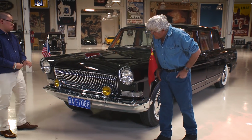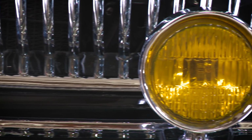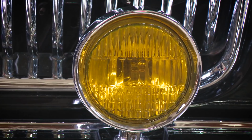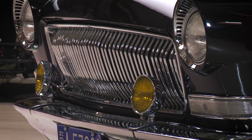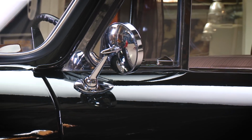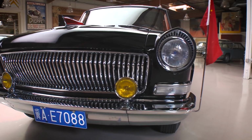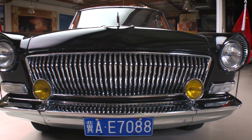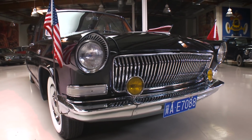So this is kind of a copy of a Mercedes 600, do you think? Yeah, they imported two in the beginning of the '60s for Chairman Mao and his favorite General Lin. General Lin tried to murder Chairman Mao by planting a bomb on Mao's train. And when that didn't succeed, he went to Russia for protection.